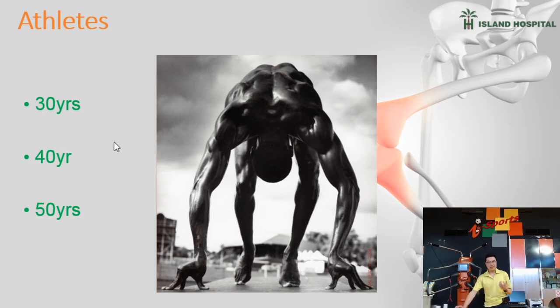If you remember all the athletes, look at Roger Federer, look at Nadal, look at Djokovic, look at all of them. They're all about 30 plus, they're all slowing down. Yes, okay, they've won all the majors in the last 10 years, yes. But Roger Federer especially, he's 38. He's still playing, but he's not playing the same way as he was 10 years ago when he was 20 plus. So there's no doubt that aging starts at about 30.